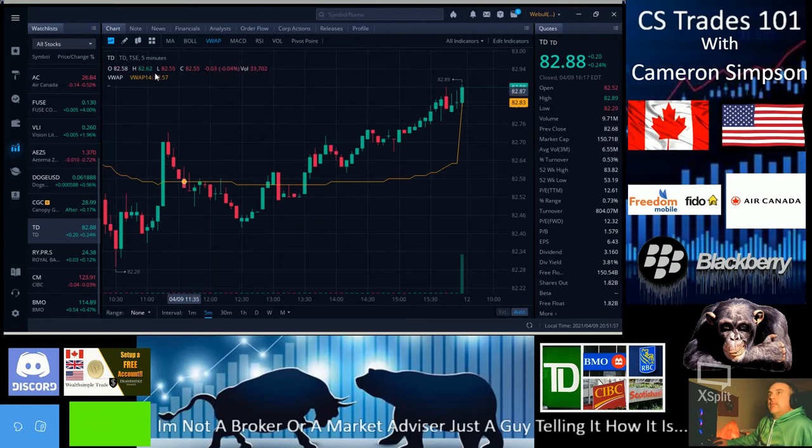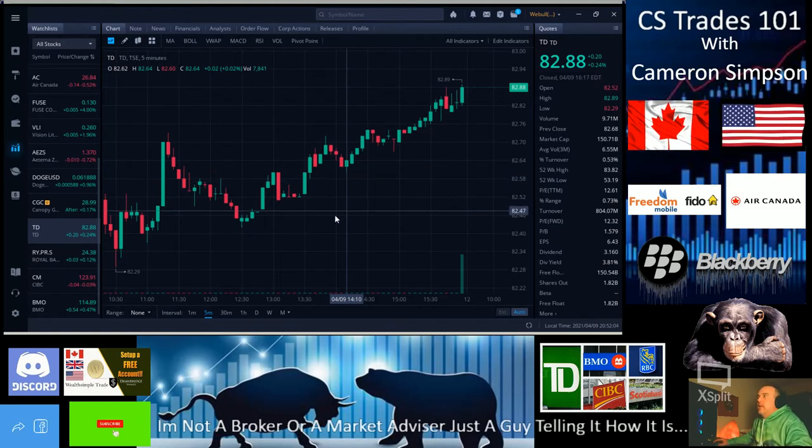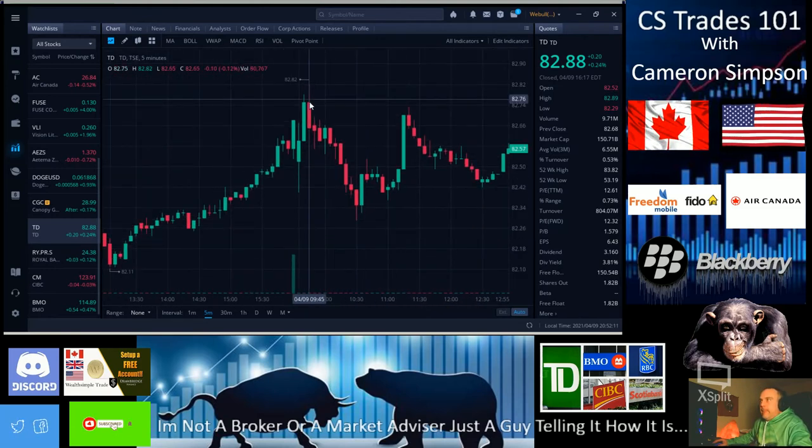Just going to take out the VWAP for now. This is what I own some money in. I like this one, right? It's not bad. It fluctuates throughout the day, but not that bad. Let's go back at the beginning here. This is pretty much the open today. What happened today, we were testing a resistance line, 82.82. It was testing that line, it could not hold, it got drilled back.